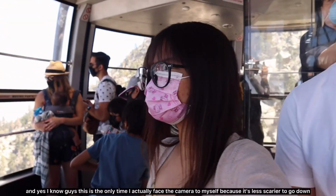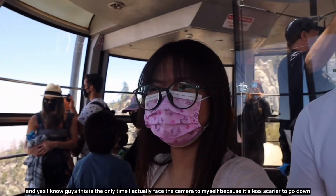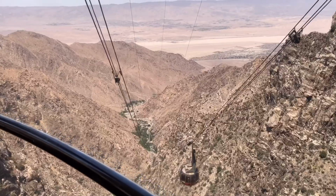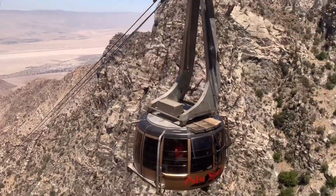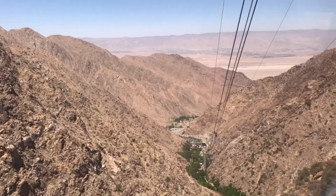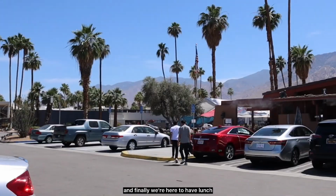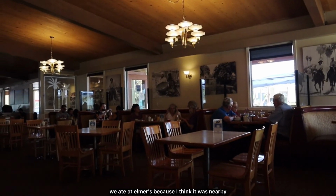Yes, I know guys, this is the only time I actually face the camera myself because it's less scary to go down. Also, I forgot to mention, before you can go in, they'll have to check your tickets first at the entrance. And finally, we're here to have lunch. We ate at Elmer's because I think it was nearby.